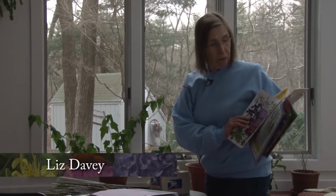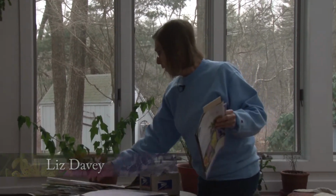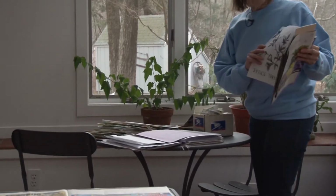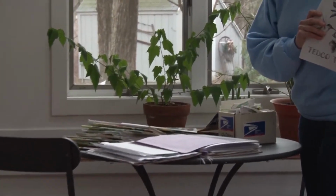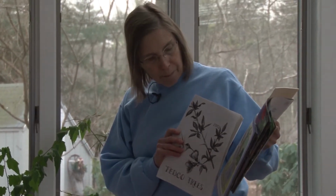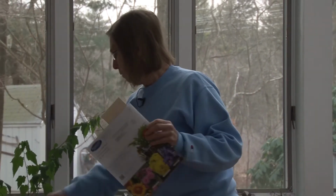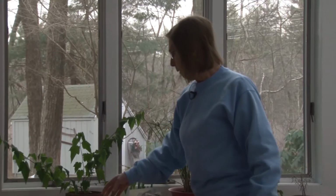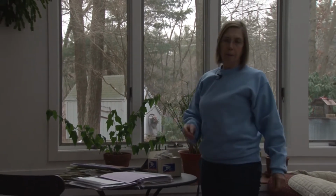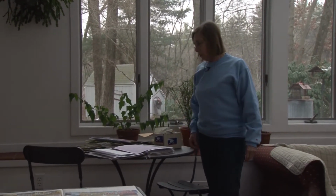Actually, it's really nice to look through all the magazines and books that you get and the lovely seed catalogs with beautiful pictures, and you really get excited about everything. The problem is, unless you're careful, you can over-order really easily. So you really need to do some planning. Go through the books, turn down a few pages, kind of decide what you want to order.